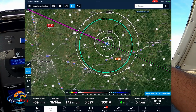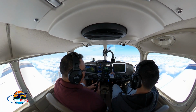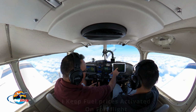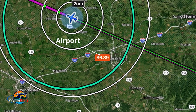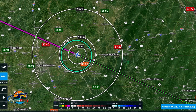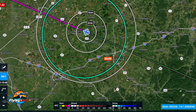This glide ring gives me the distance where I can glide should anything happen. So what I like to do is put my fuel prices of airports. That way I already know which airports come up. For example, there's an airport there, there's another airport right there. And if you squeeze this in, there's another airport there, there's one there. So all these airports are out of the ring except this one. So we have this airport that is still within gliding distance.